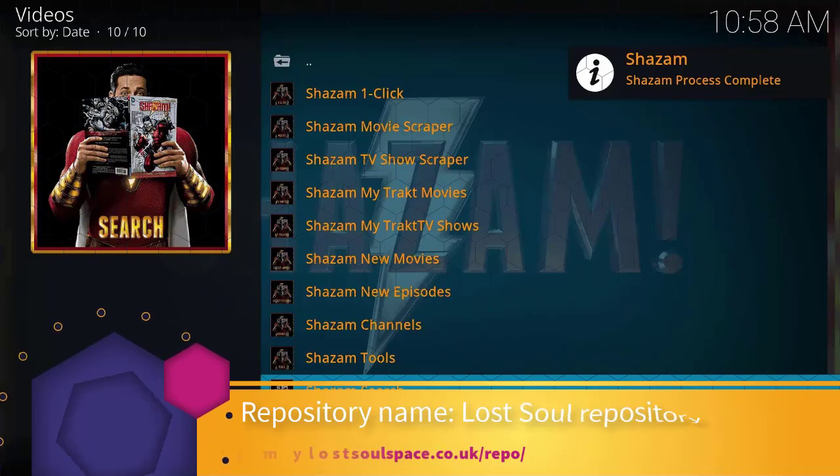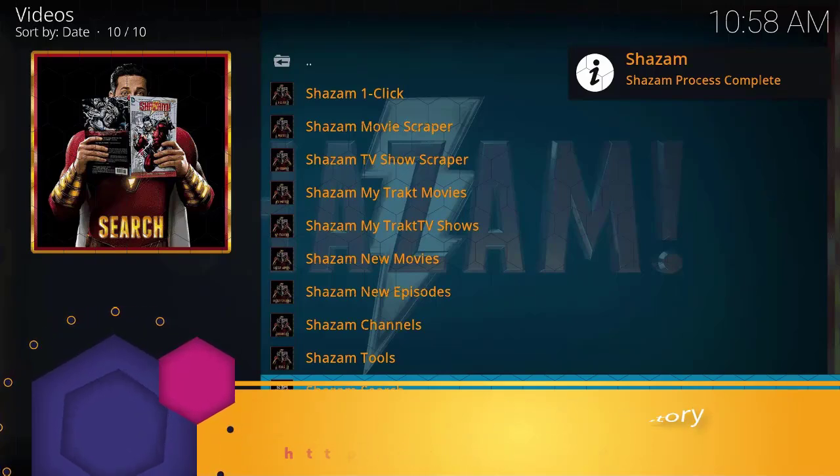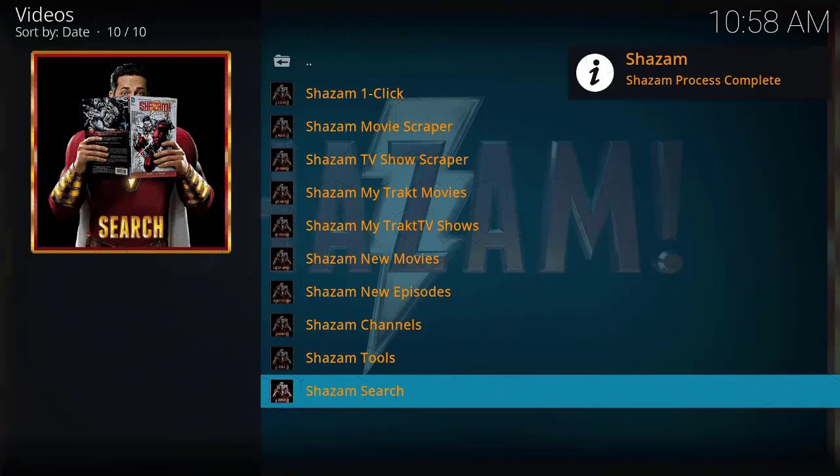Shazam, a sister app to Asgard that's also in the Lost Soul repo, is home to blockbuster movies, TV shows, and channels, and it's compatible with Real Debrid and Trakt. Though some of it may be unlicensed, free content is also available via Shazam.